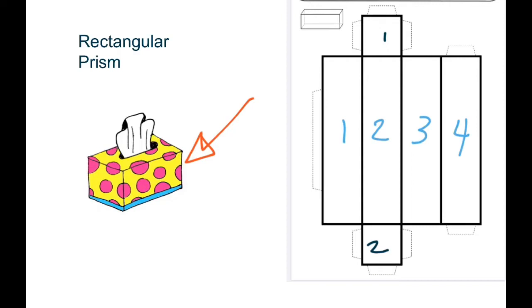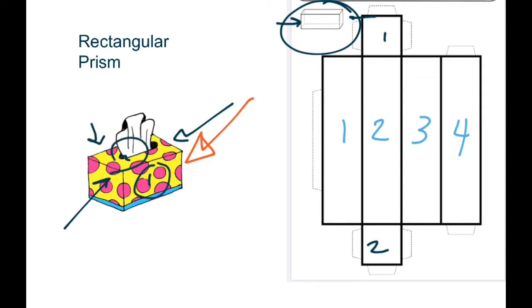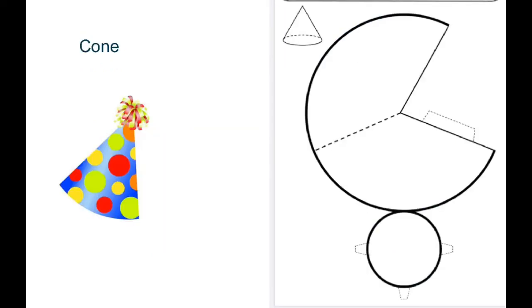And when we cut those out and we put it together, the squares will be at the ends here, and all the way around will be our rectangles. Just like here, there's a square face and a square face, and then all the way around we have rectangles. Here, here, and then you can't see this side over here, and then the bottom would also be a rectangle.